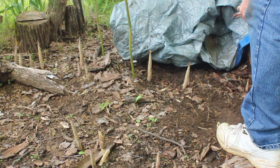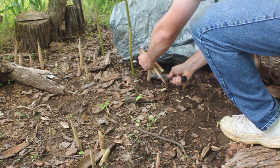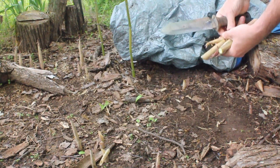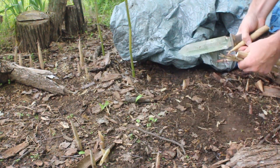Just kick a few of them. Well, they're not endangered, golly. So there you go. Okay, that's not a whole lot, but it'll be enough for us to play with. Whoops. To play with what? To play with cooking them.